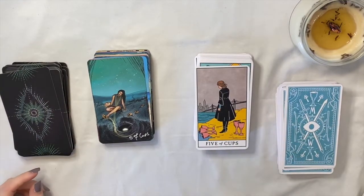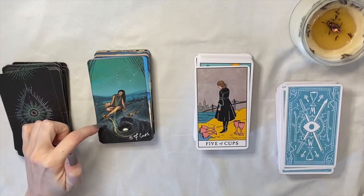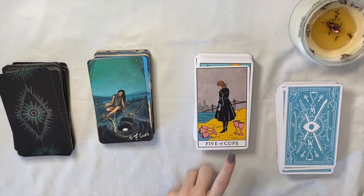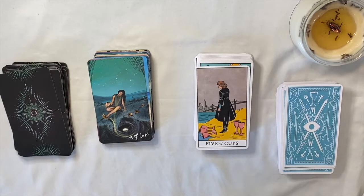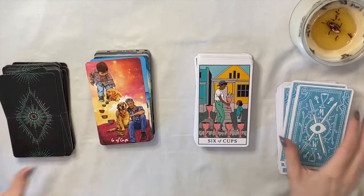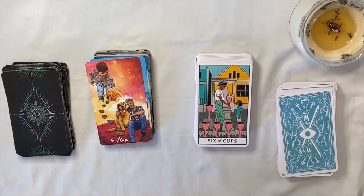I like the difference here too. She's sitting down. She's really in this active draining of the cups where they've already been knocked over, but she stood up and she's about to move on. Different energies again. We can see the bridge on the horizon. Whereas here it just looks like water. We have no idea where a new destination might be. Six of Cups. I like this difference in interpretation too. That's really sweet. I really like this card.